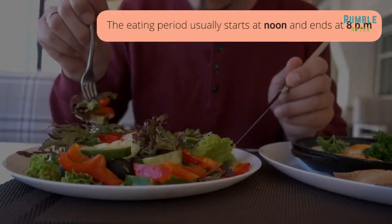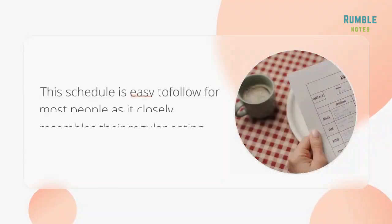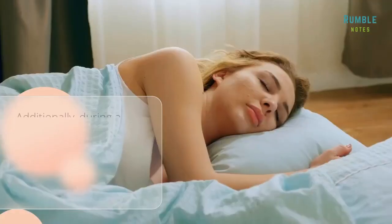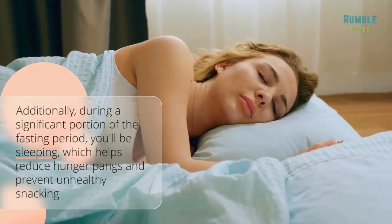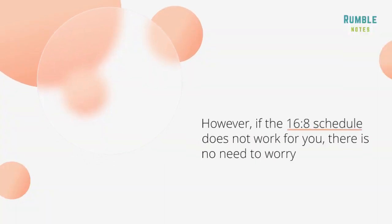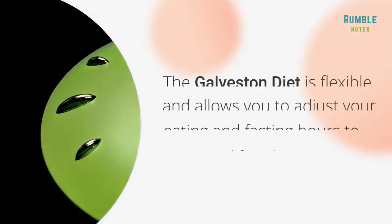The eating period usually starts at noon and ends at 8 p.m. This schedule is easy to follow for most people as it closely resembles their regular eating habits. Additionally, during a significant portion of the fasting period, you'll be sleeping, which helps reduce hunger pangs and prevent unhealthy snacking. However, if the 16:8 schedule does not work for you, there is no need to worry.